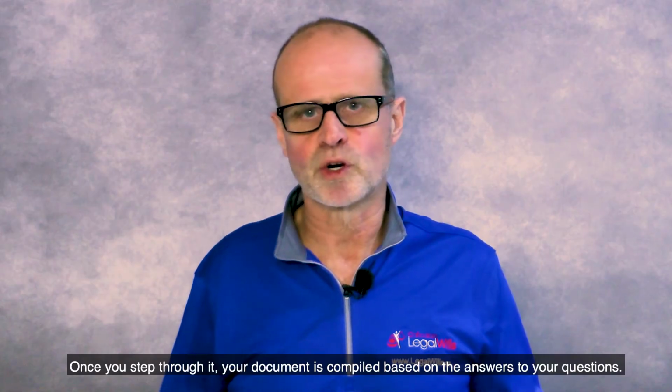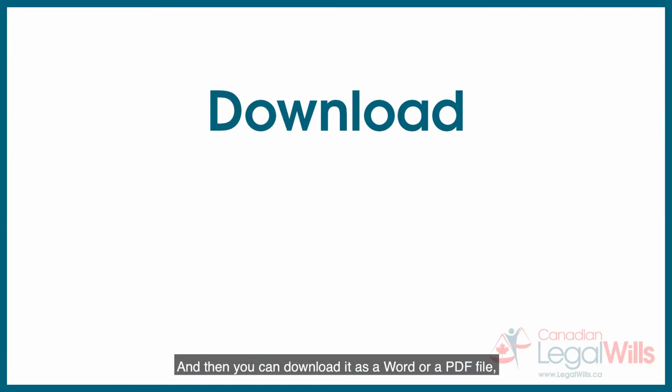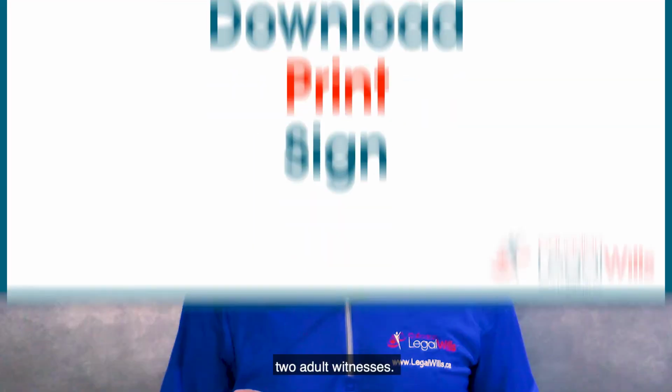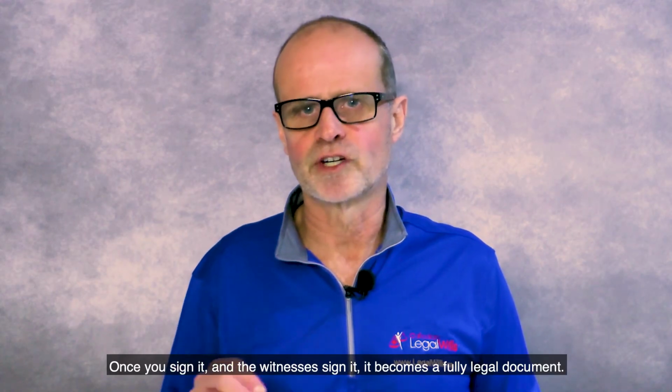Once you step through it, your document is compiled based on the answers to your questions, and then you can download it as a Word or a PDF file to be printed, and then you sign it in the presence of any two adult witnesses. Once you sign it and the witnesses sign it, it becomes a fully legal document.